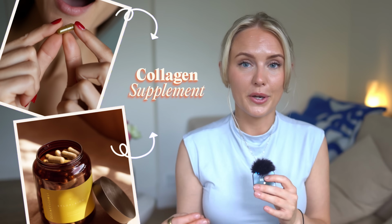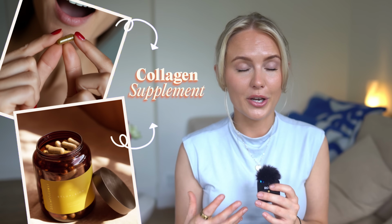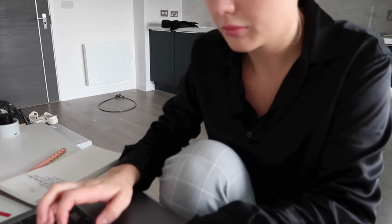But the reason I personally take a collagen supplement is because number 1, I work a very busy job. As much as I recognise the importance of having a balanced, nutritious diet all the time, let's be real, it does not happen. Adding the collagen into my diet through supplementation gives me that assurance that I am getting enough collagen for my skin to be glowy and plump and youthful.